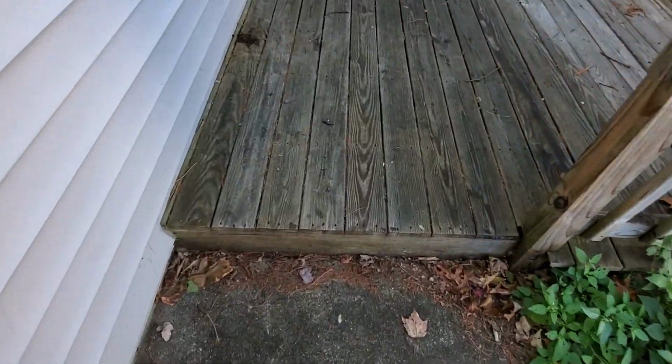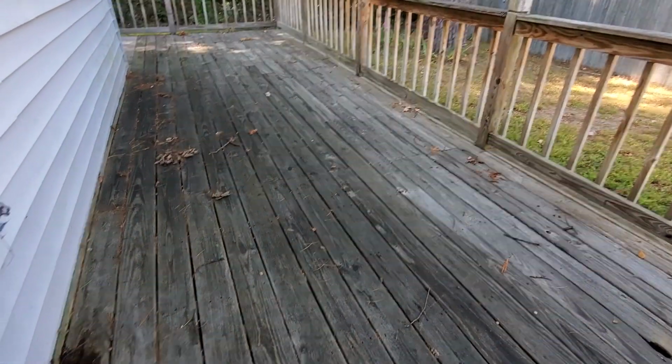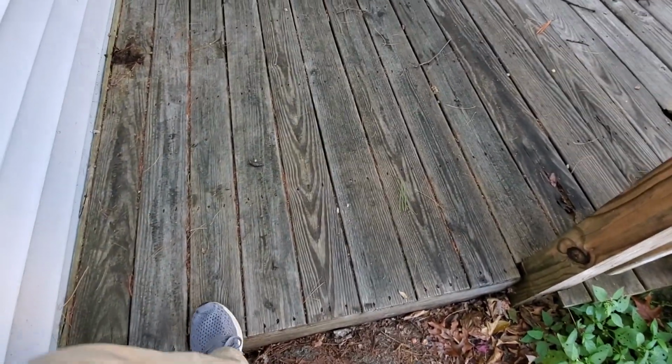So, all right, here's the deck. It looks like it hasn't ever been stained. It's never been protected. I can just tell. The wood quality is not the best in the world. We can see here we have some rot.